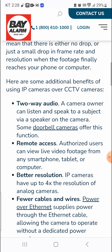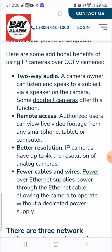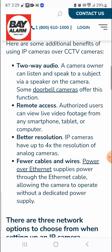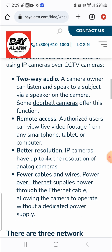Here are some additional benefits of using IP cameras over CCTV cameras. Two-way audio: a camera owner can listen and speak to a subject via a speaker on the camera. Some doorbell cameras offer this function. Remote access: authorized users can view live video footage from any smartphone, tablet, or computer. Two-way audio, remote access.